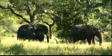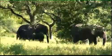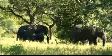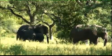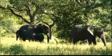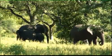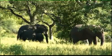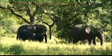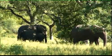Flapping the ears very slowly and steadily, as you can see, because they're standing in some shade. But if they are standing in the sun, they will flap the ears rapidly, just to cool the body off, as I said. They also tend to doze standing up, the elephants, in the midday. And sometimes they will try and rest their trunks or the head against the trees.